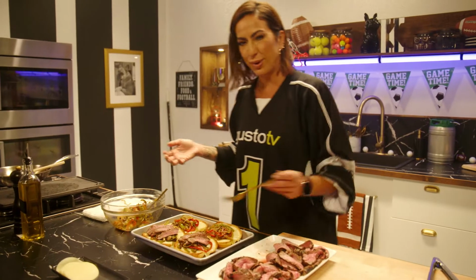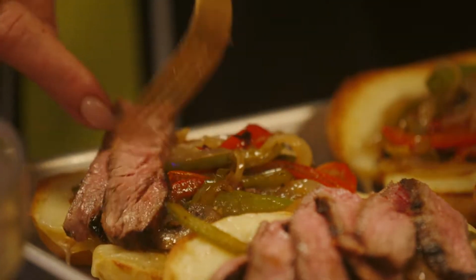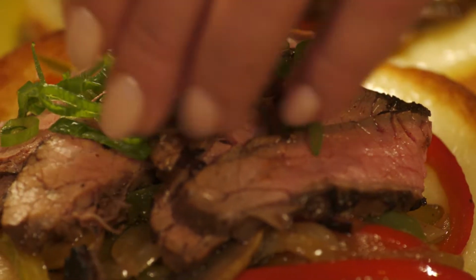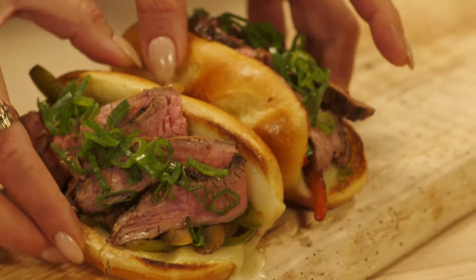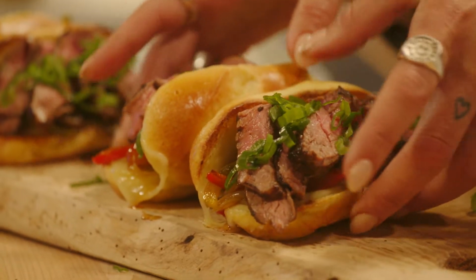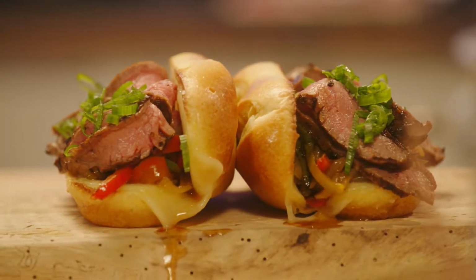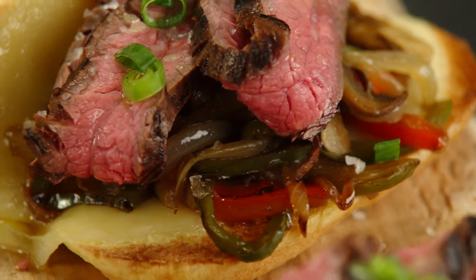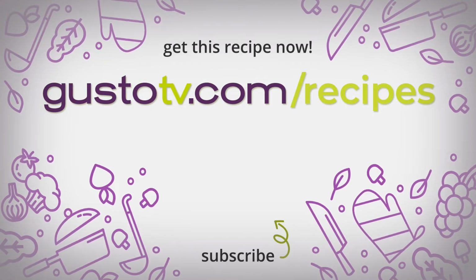I wonder if Pat's gonna be proud of me when he sees this sandwich, huh? That's what I call a beef sandwich. The meat is so tender, the buns with all the cheese, the veggies. Ooh, so far my game day menu has been a total ace.